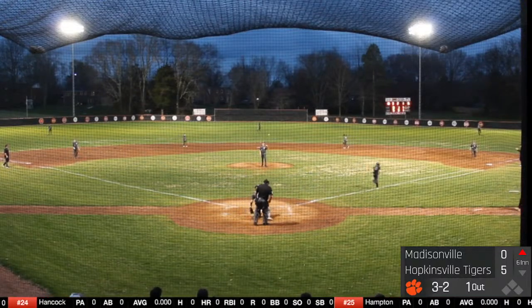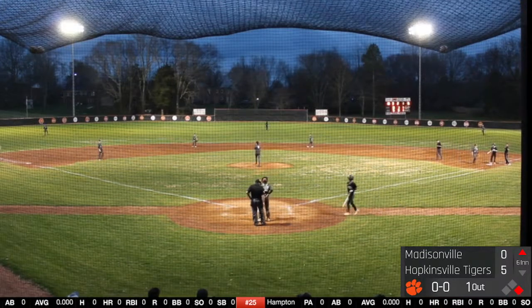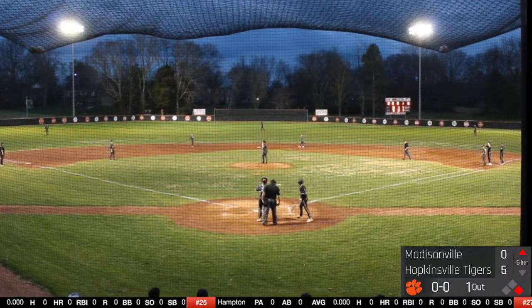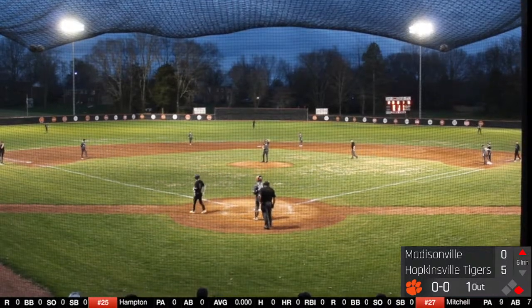Low and away again for a walk. That'll put a Maroon on first. All right, 1 out, 1 on. For the Maroons, center fielder number 2, Tanner Bess.